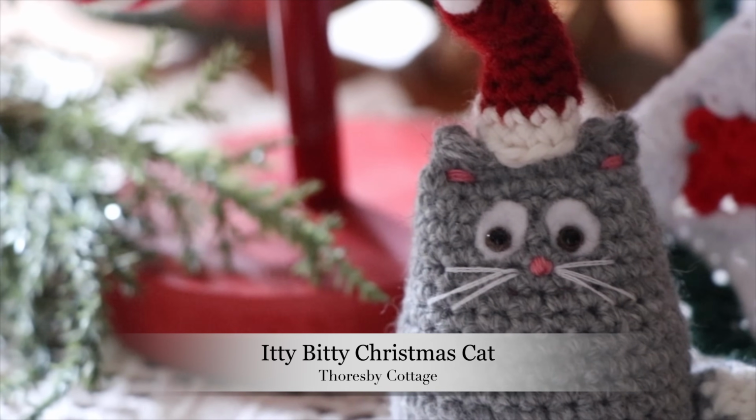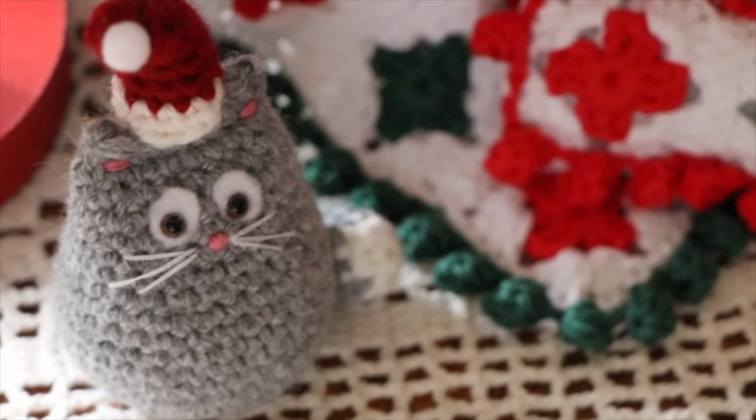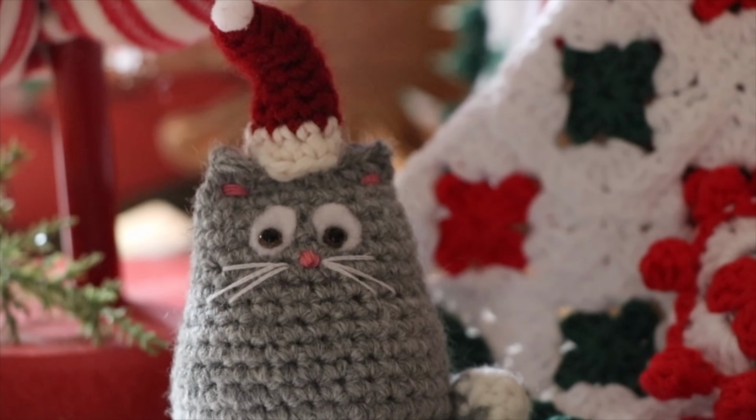The very first pattern that we're going to talk about is the Itty Bitty Christmas Cat by Thorsby Cottage. How cute. How cute is this little kitty cat? But if you don't know Katie from Thorsby Cottage, you need to check out her beautiful website. She has some of the most gorgeous free crochet patterns out there. I love everything that she does. This itty bitty Christmas cat is just one of my favorites.